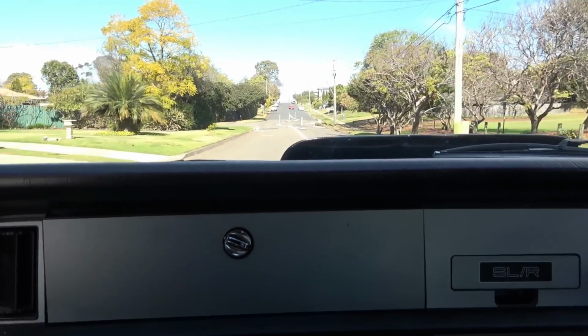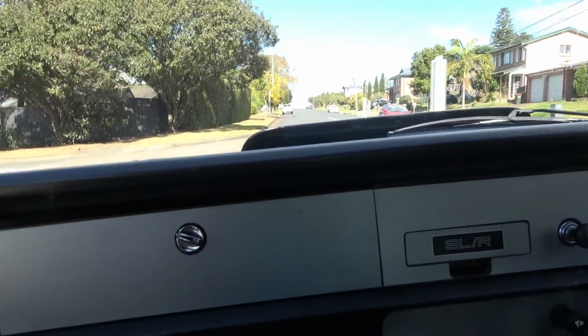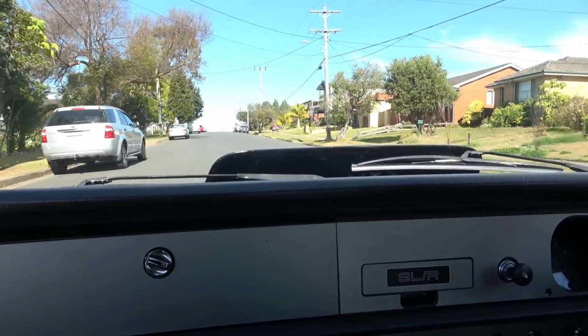Very nice ride. It doesn't crash over the bumps or you don't hit anything. It's beautiful. It just absorbs everything nicely. And it's got the nice bouncy feel, so it reminds you you're in a performance car.